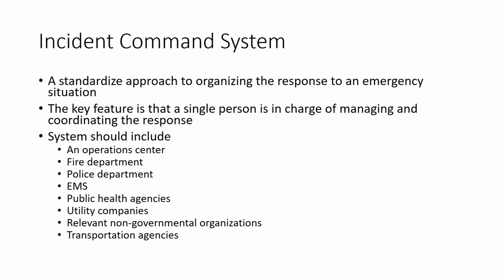Whoever that person is, it's unlikely to be someone in a position of power, so it's not the president, it's not the governor, it's not a mayor. It could be someone in public health, it could be someone from emergency services, so fire, ambulance, police, it could be someone from the utility company. It doesn't matter who the person is. All that matters is that that person is trained to be the leader of an emergency response and knows how to make those quick decisions.